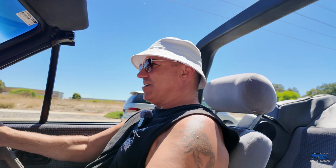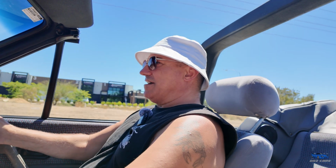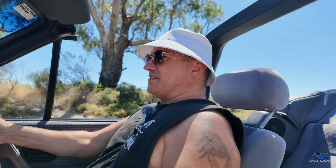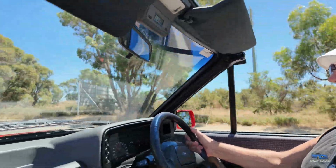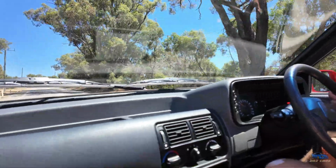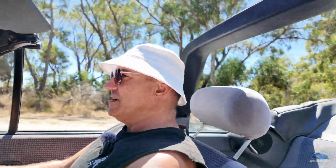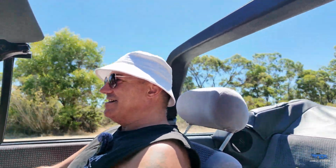You've got good power, and it gets up to 50 miles an hour really easy. The speed limit on this road is only 80 kilometers an hour, which is about 53 miles an hour, maybe 50 miles an hour. So you don't have to go as fast on these roads here in Western Australia as you do in the UK. But that's pretty much it.